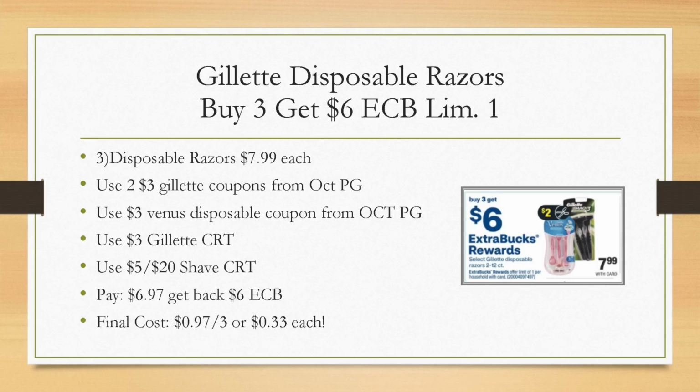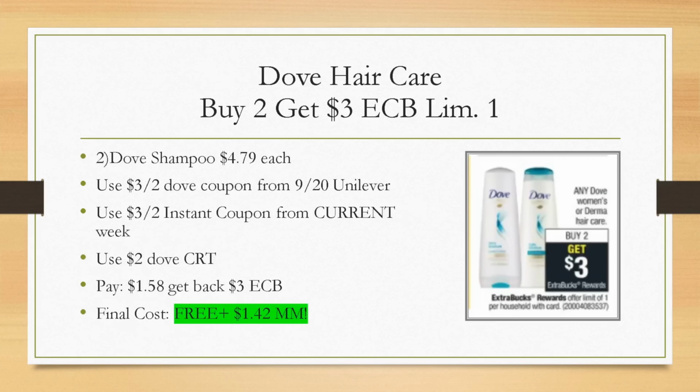I also have a $3 Gillette disposable razor CRT that printed for me the current week, so I'm going to hold that until next week. If you have a $5 off of $20 shave CRT, you can definitely use that with this deal as well, because the total for all 3 is about $23.97, I believe. So you'll wind up paying $6.97, getting back the $6 Extra Bucks, making your final cost 97 cents for 3 of them, or 33 cents per pack of razors. So doing this deal, that will last you a long time in razors.